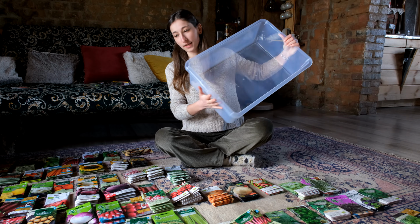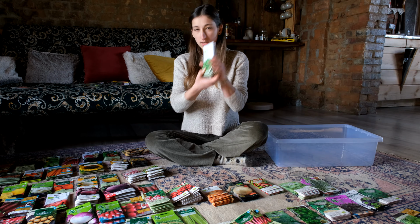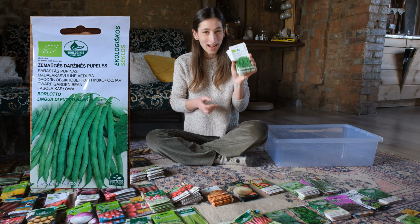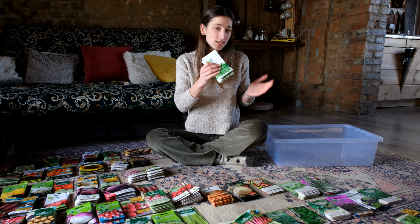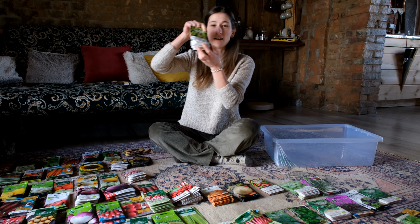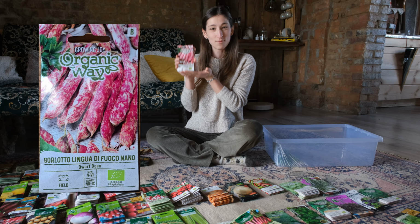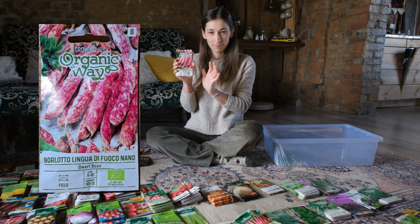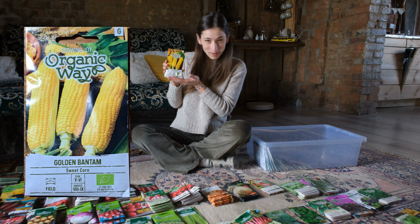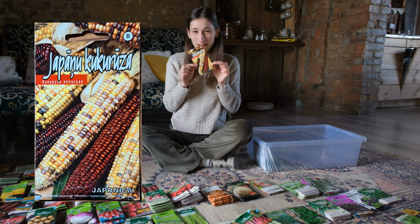I have the box over here and we're gonna start this way and slowly go our way down. So here we have green beans. They're actually called borlito, I think that's the name. I'm gonna try to say the names just in case someone of you is interested. So we have these ones. Then we have Carina peas. Then we have a very long name of beans. They're also called borlito something beans. And then we have tasty sweet corn. Then we have golden buttonum. Then we have another golden buttonum. Then we have Japanese mixed corn.